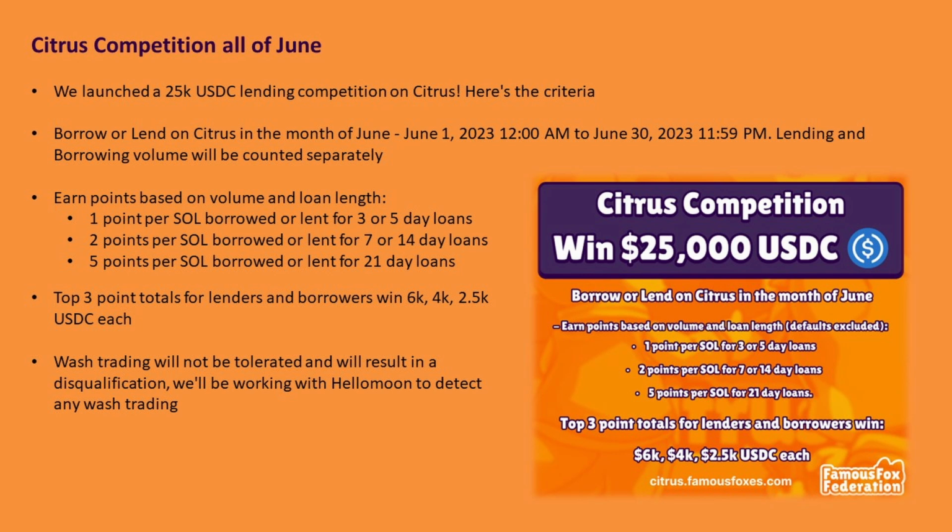The way that it works is you earn points based off of the amount of SOL that's either borrowed or lent, and it's based off of the terms. For shorter term loans, 3-day or 5-day, you get 1 point per SOL borrowed or lent. For the medium term, 7 to 14 days, you get 2 points per SOL borrowed or lent. And then we beefed it up a bit for those taking out longer term loans, 21-day loans, to get 5 points per SOL that you borrow or lend.